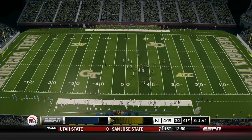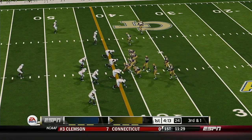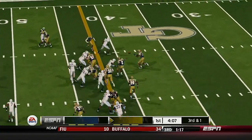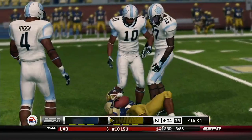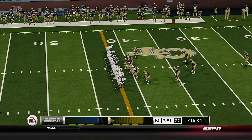Third down. He's going to come up short. Good tackle. The offense couldn't get anything going that time. No, they couldn't. They really looked out of sync there, and they're going to have to make some adjustments to come back next time out.